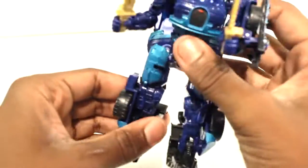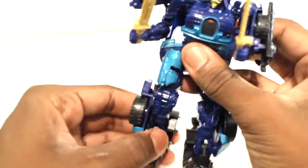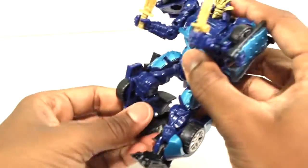And then if you get lower, he does bend at the knee, but there are different ways you can do this. So basically this is as much as he can bend, just like that. But if you want, you can actually take this little panel out, and so he can bend a little bit further, so that can be cool.